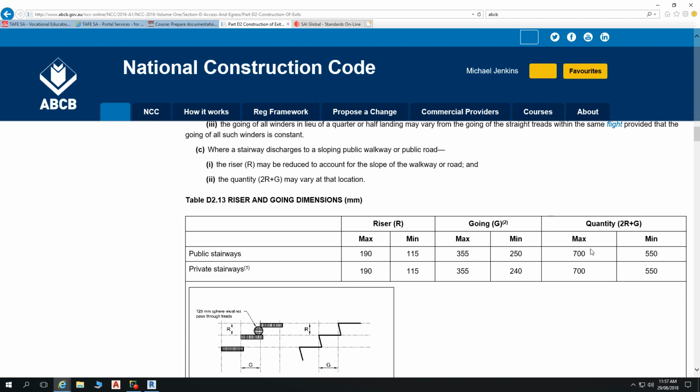So for 2R plus G, the maximum is 700, the minimum is 550. Typically when you're designing a staircase, you're going to be looking at the steepest possible stair, because we want to be taking up the absolute minimum amount of space for our staircase in our design. So we've established, yes, using our steepest riser, we can meet that, we're under our 18, and we can also easily meet our steepest possible stair in this scenario.